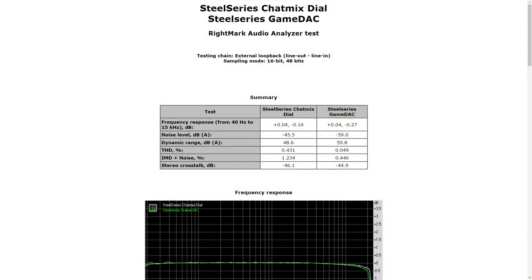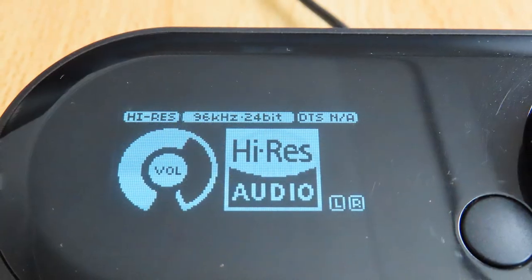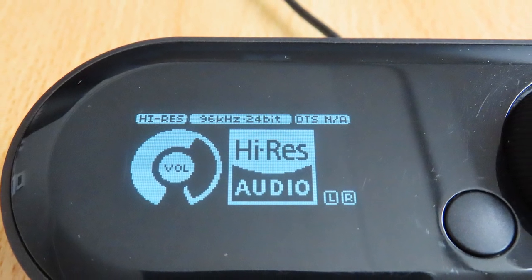The GameDAC does improve your audio over the ChatMix dial. Both RightMark Audio Analyzer and myself detected an improvement in audio quality. The improvement doesn't make your audio as good as true hi-fi gear, but it is an improvement. The HiRes mode didn't do anything for me, which is weird because of all the quality components used, like the mighty ESS Saber. DTS:X does work and is one of the better implementations of surround sound. But DTS:X is available in both the ChatMix and the GameDAC, making it no argument to get the GameDAC.